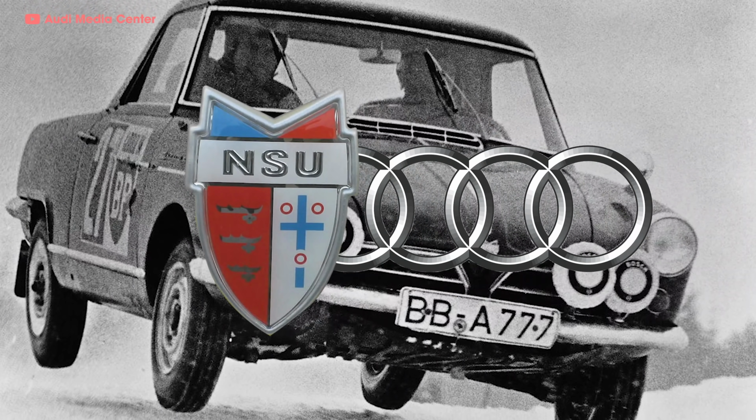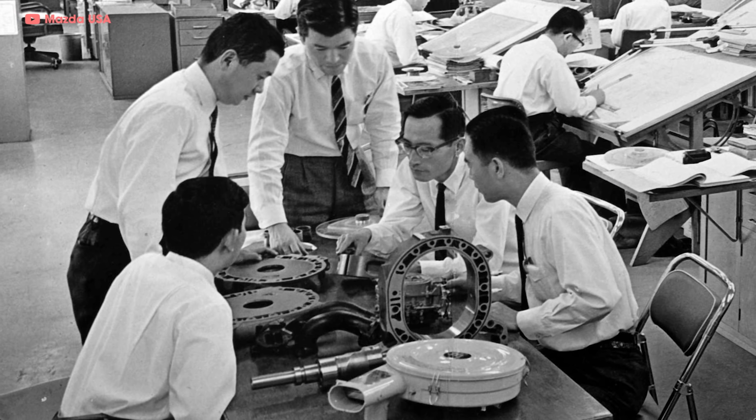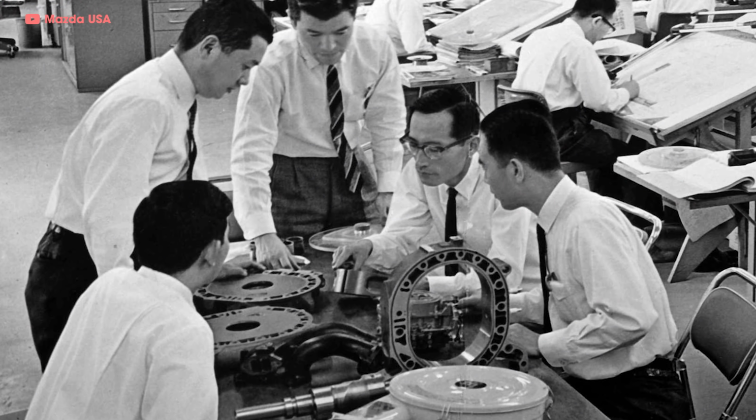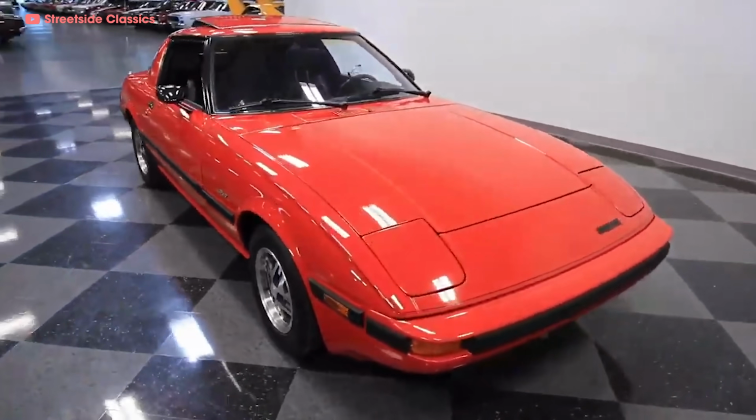Now, NSU and Audi had a version of the apex seal, but it was Yamamoto who really improved the design, making this engine a viable option. So with that problem solved, and a bunch of boring legal stuff that includes the gas crisis that you guys don't want to hear about, after that stuff was solved, it was finally time for this bad boy to be dropped into one of the most badass cars of all time.